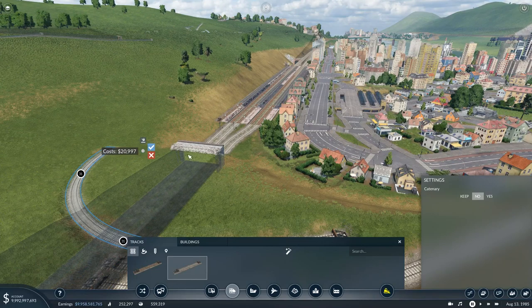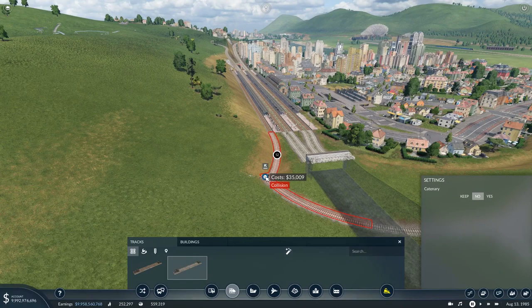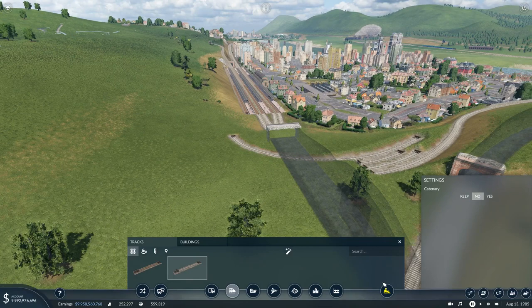Right, come round to about there, right? Right, this is gonna be too much. Why are you trying to connect into that platform? That's stupid. Oh my god, this is a nightmare. I'm thinking about deleting this station and literally rebuilding it.